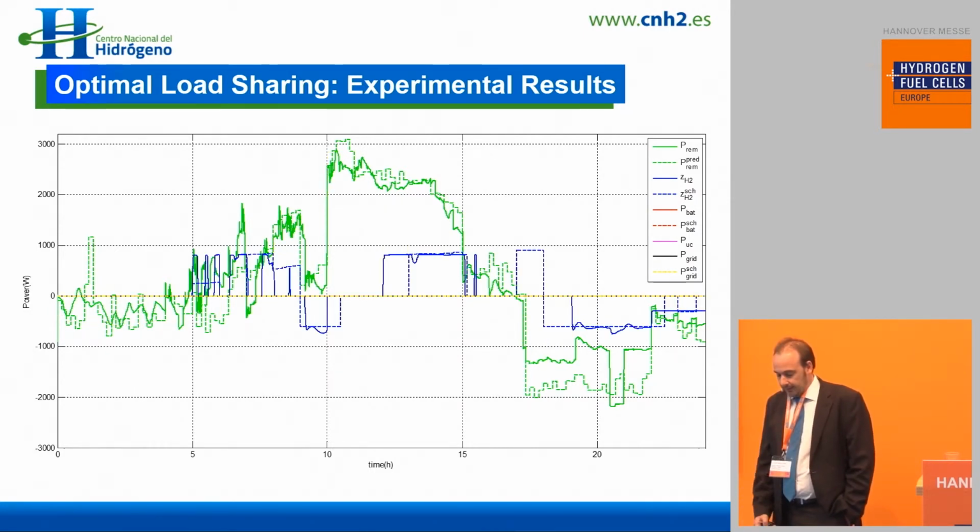Here, you see how the electrolyzer and the fuel cell try to follow what has been scheduled, but the controller is intelligent enough to decide to modify the final set point for the fuel cell or the electrolyzer, always taking into account the degradation criteria, minimizing the power fluctuation, and also the start and stop cycles.